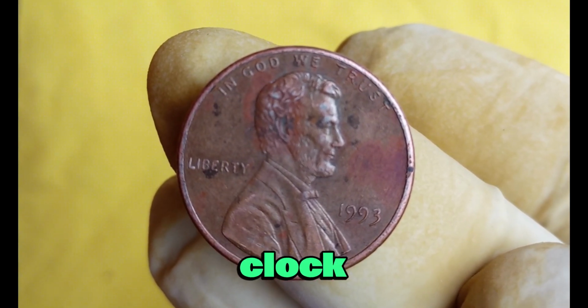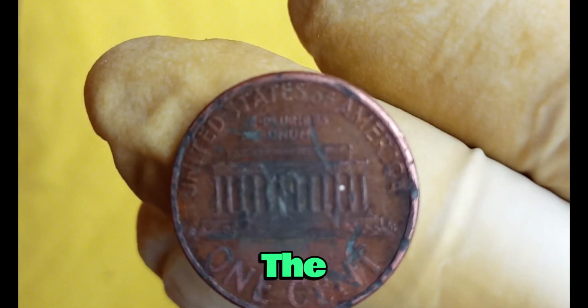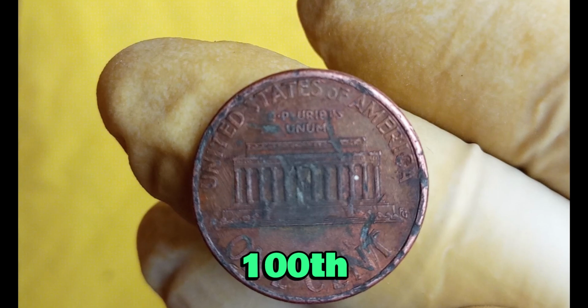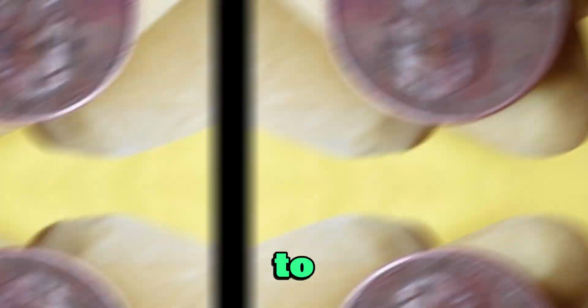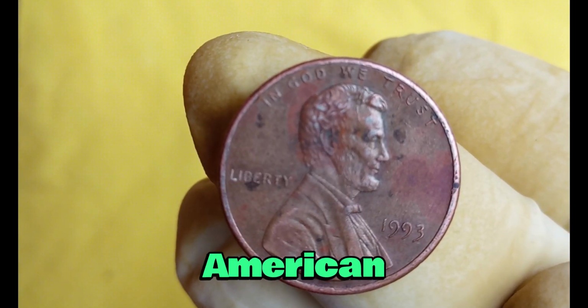Let's rewind the clock and understand how the 1993 Lincoln cent came into existence. The Lincoln cent was first introduced in 1909, to commemorate the 100th anniversary of President Abraham Lincoln's birth. It was the first regular-issue U.S. coin to feature a real person, and that bold decision set the tone for modern American coinage.